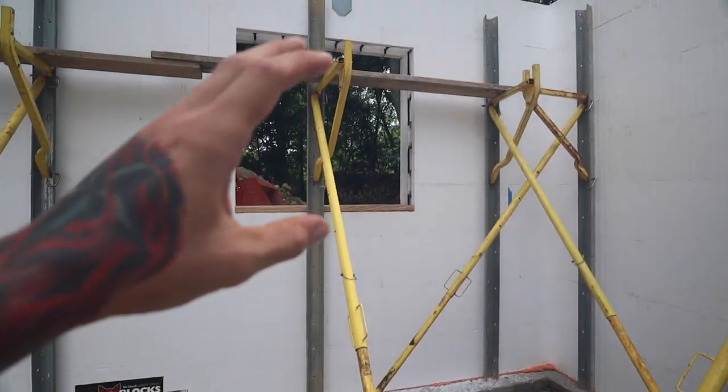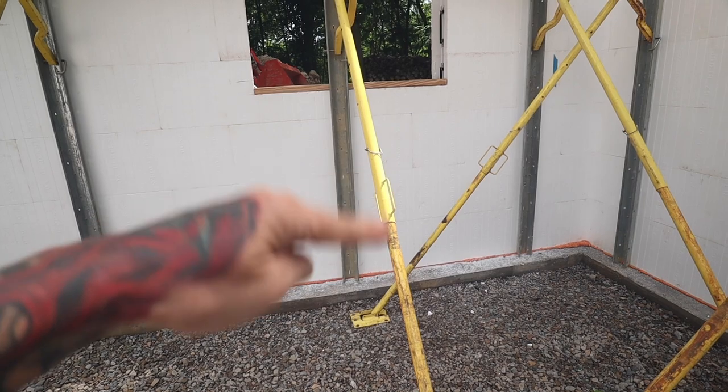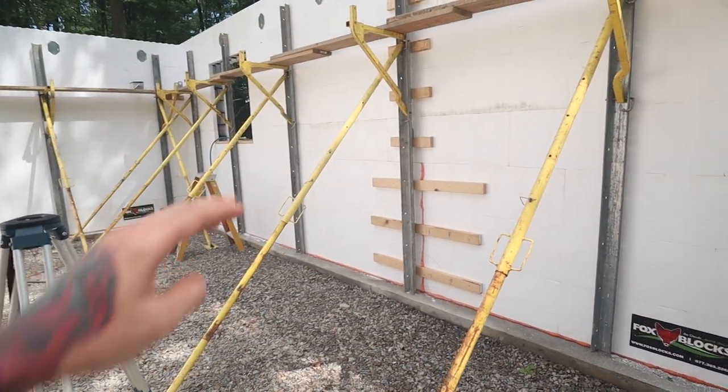Well, I really didn't want to have to deal with these windows, dealing with those T's outside, which they are no longer going to be needed. We can go ahead and put a cap on those T's under each one of the windows.